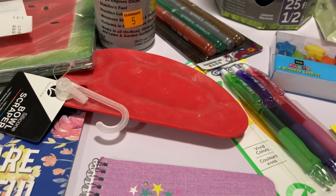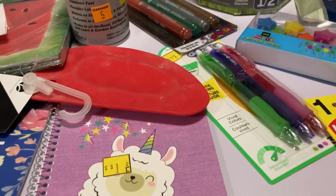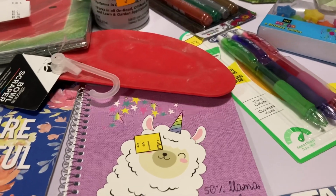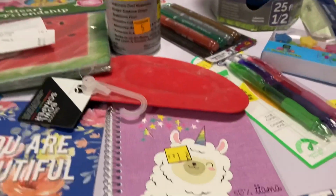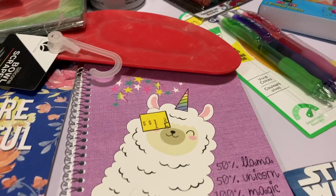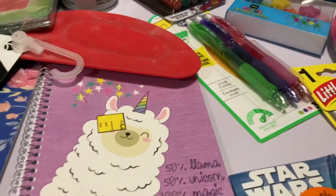Some items may be missing, which typically happens with my penny hauls. Either I will give something away on the way home or before I get home, give items away, give some to the cashiers, whatever the case may be. And I think that's what happened, because I'm like, where is this? I'm missing some stuff. But nevertheless, I'm going to show you what I do have.